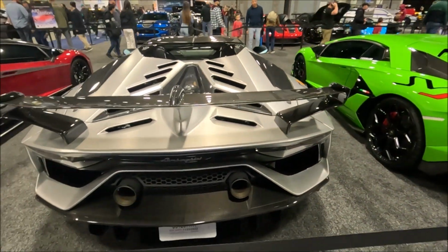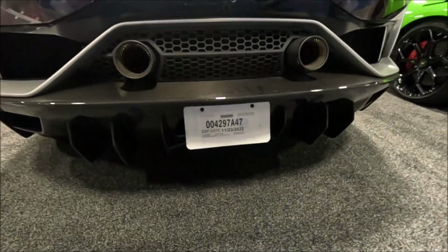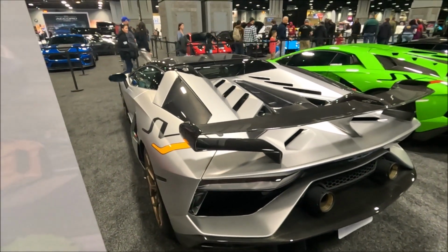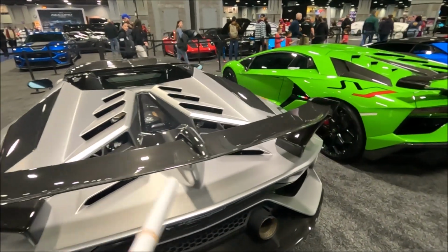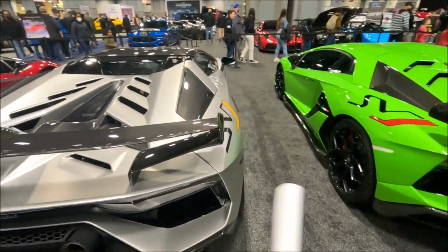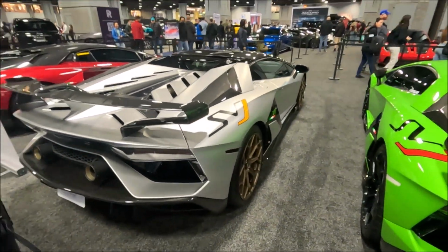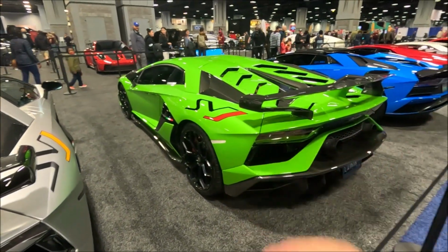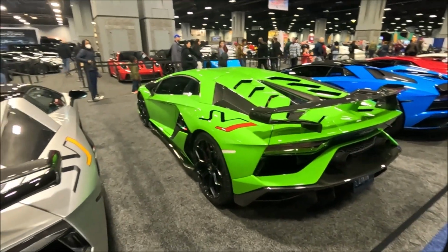Of course, here we got another SVJ. Nothing really too special with the license plate. Just got a temporary tag on this one because I just bought it, not really. But of course we got this nice silver color on this one with a whole bunch of carbon fiber parts here as well. I would say if I was getting an SVJ, I would definitely prefer this green color right here. I just like how it pops a little bit more than the silver here.